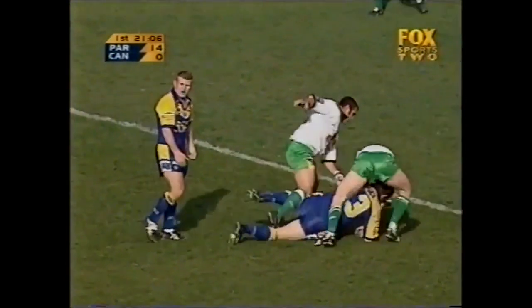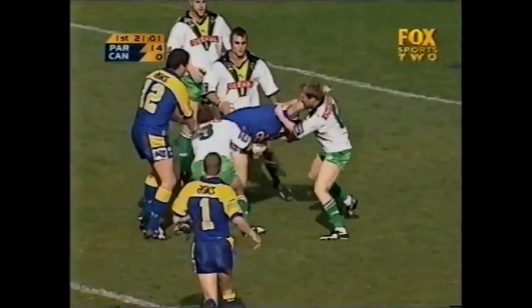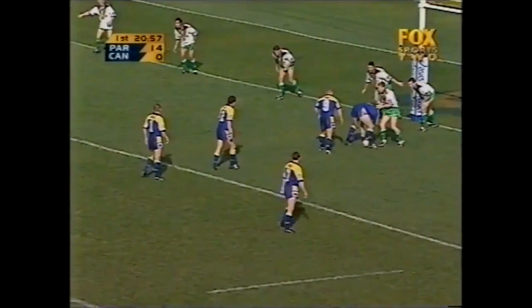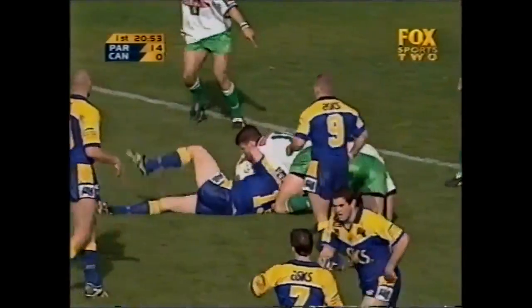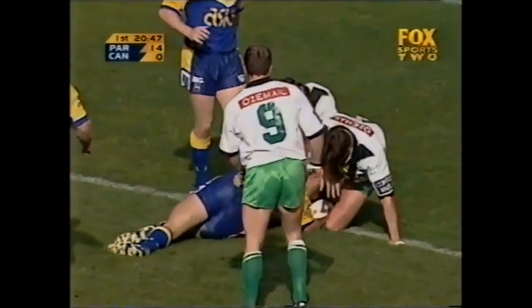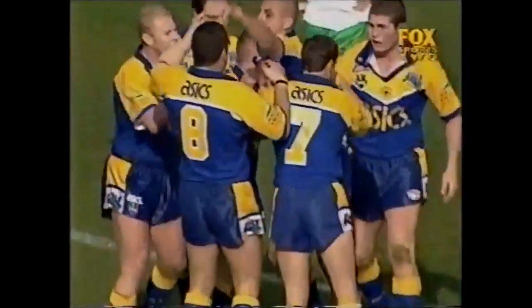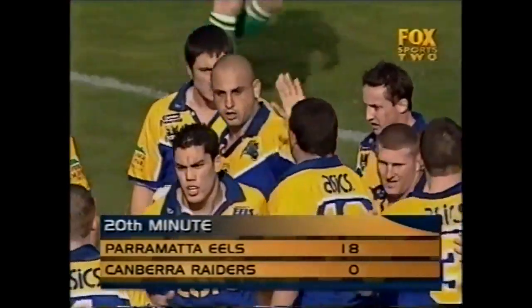11 metres out from the line. It's the Eels again. Centre field, Drew. Nathan Kalis on the field. He drives to within 5 metres of the goal line. Drew at acting half. Here's Andrew Ryan. There's a good tackle from Ryan O'Hara. Drew. Vella back on the inside. Can he get the ball down? He does. They tried hard but couldn't keep him up. And Michael Vella has scored the try, and the Eels have made it 18 points to nil after 20 minutes.